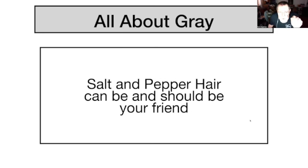But salt and pepper hair can be and should be your friend. Now, the reason I say that is because once you realize that you're working with two different hair colors, you can do a ton of different things and get amazing results. Anything from, if it's only just a little white hair in there and you tint it using a deposit only, all the white hair looks highlighted. If you do a super glaze and you lighten it only half of a level, you're not going to have any warmth, but you're going to see all this beautiful color on all of the white hair.